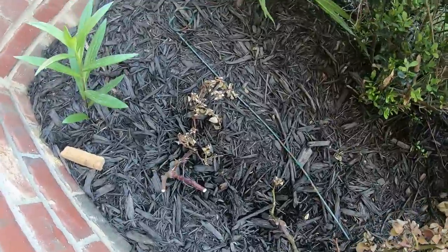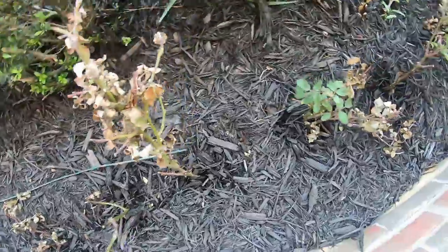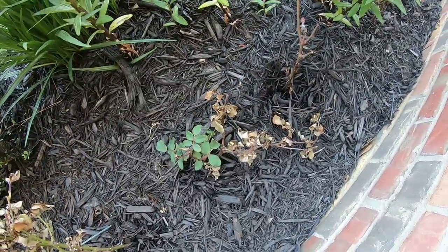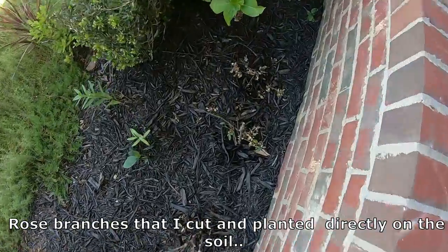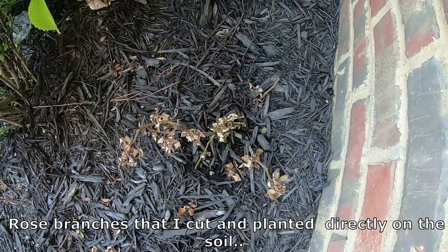Some of the roses are still looking like they're dead. Some are like growing already. Some have green leaves. We'll see. Like this one, this is also alive. That one is also alive because they have green stems. So we'll see. Oh, the wind is cold.